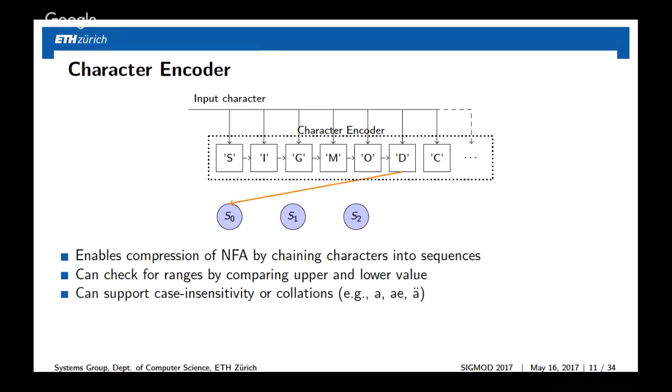So if we look at our character encoder internally, we have these different characters loaded in, and now we can chain them together into a sequence, and only the last character in the sequence, here that's D, will then trigger a state S0. We are also able to configure them differently such that 2 of these matchers build a range together, where one of them is checking for the lower value and the other one for the upper value. Then if the incoming character is between these 2 values, they will trigger a state.